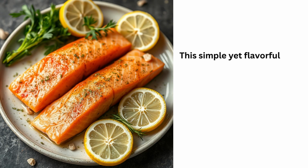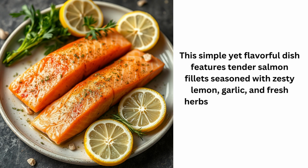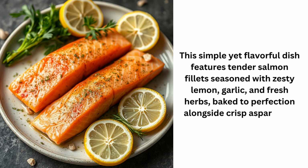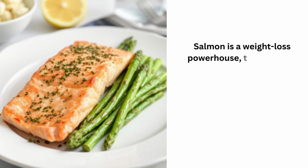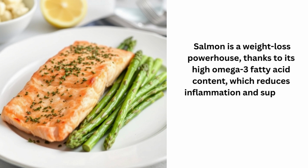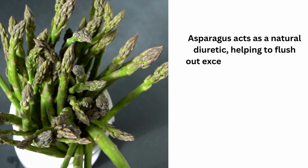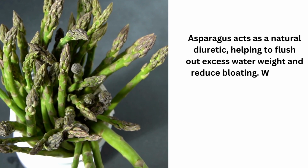This simple yet flavorful dish features tender salmon fillets seasoned with zesty lemon, garlic, and fresh herbs, baked to perfection alongside crisp asparagus. Salmon is a weight loss powerhouse, thanks to its high omega-3 fatty acid content, which reduces inflammation and supports fat metabolism. Asparagus acts as a natural diuretic, helping to flush out excess water weight and reduce bloating.